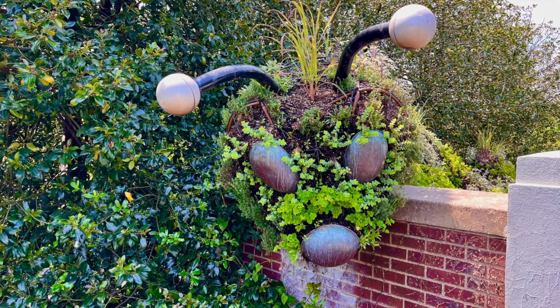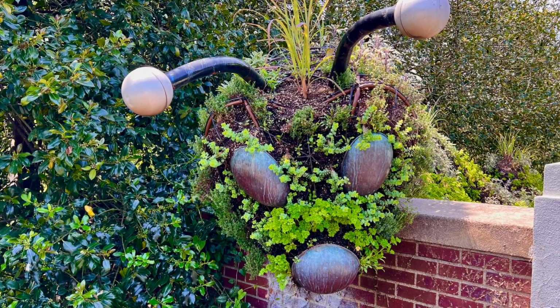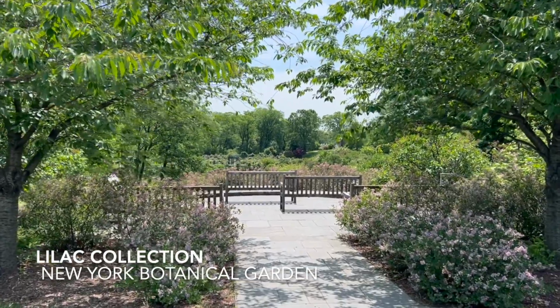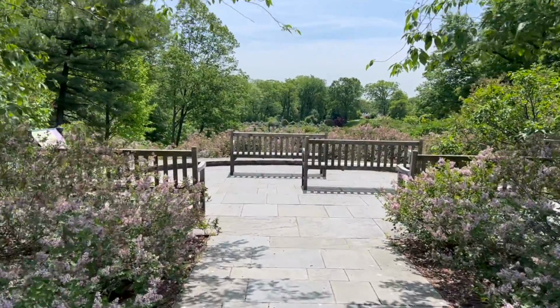Near the school garden demonstration area, this planted sculpture either welcomes or scares the visitor away. What do you think? Hands down, this was the most fragrant part of the New York Botanical Garden in mid-May.